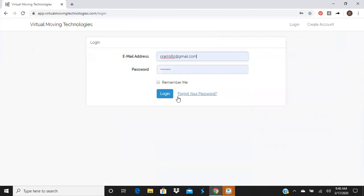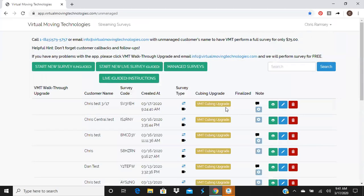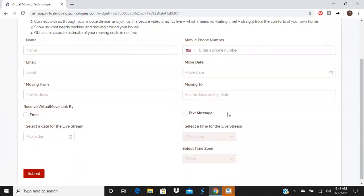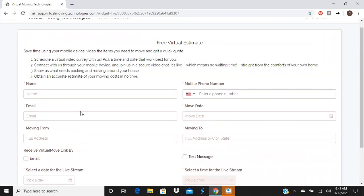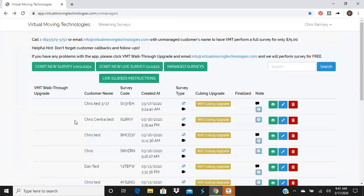When you go into your account, if you want to test it out a little bit, and I would obviously, before you do any real ones, go to a guided survey and use yourself as the customer. Just like I did in the demo, fill out the form, enter your cell phone number, and text yourself a link. Then you can see both sides and get a good idea of what the customer sees in case they have any issues and what you need to do. After you do that a few times, these will become very easy. I've done a lot of these, and I could probably do them in my sleep. This will be a great tool if you really get good with it.